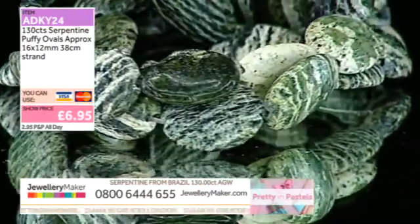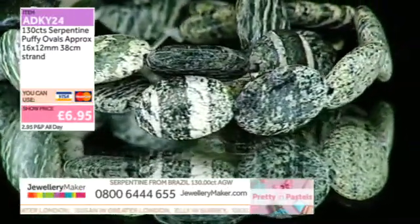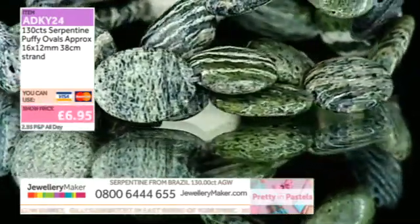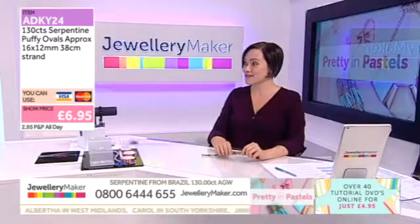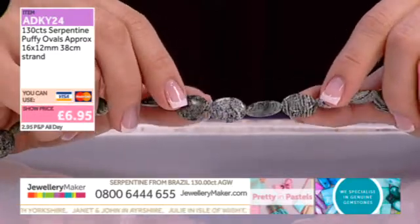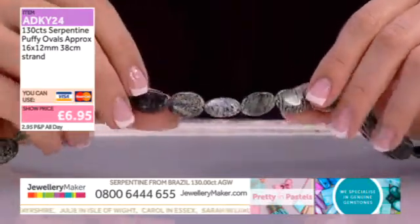Phil's just said it looks quite tribal. It does. I'm thinking mookaite with this, because then you've got those earthy tones running through all the beads. Or you could go for complete contrast and do something like the pink opal. And the nuggets, the different shapes, so you still have that rustic feel but a completely polar opposite gemstone. They are amazing, aren't they? So different. 16 by 12 mil ovals for you.